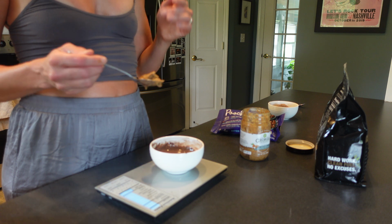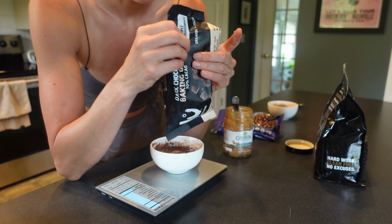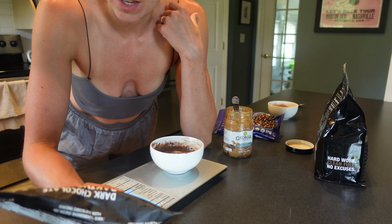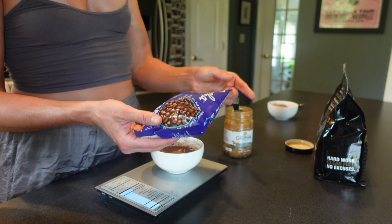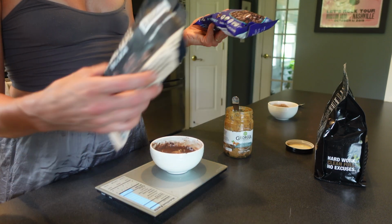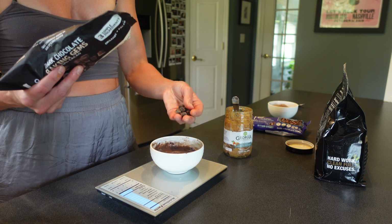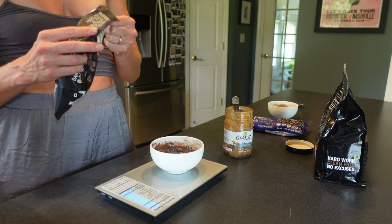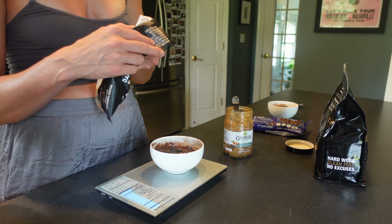I'm only gonna do 20 grams of actual butter, 10 grams of fat. This is a new brand for us, but we really like them. The Who brand, dark chocolate baking gems. They're 70% cacao. Typically we use these Pasha, 85%, and they're also organic. I got these at Publix and I got these at Whole Foods. It's really hard not to eat a bunch of them while I'm making this. I'm just gonna do one serving, which is 15 grams. One serving is 90 calories, 7 grams of fat, and 5 grams of carbs.